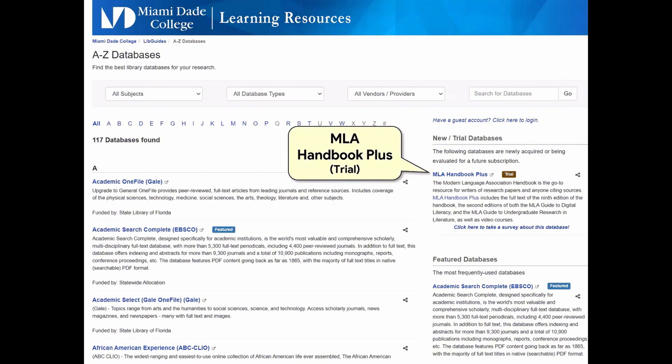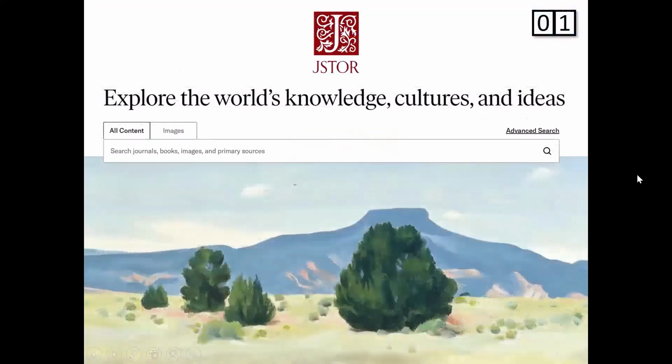Okay. All right, so the first database I'm going to mention is JSTOR. And if you're familiar with JSTOR, I hear you saying, Jenny, JSTOR, really? This is like the most boring database in the world. And that's because JSTOR functions mainly as an archival collection of scholarly journal articles in the humanities, sciences, and social sciences. So it can be very useful, but for the most part, it's kind of a snooze.